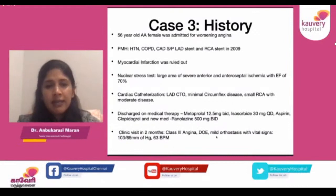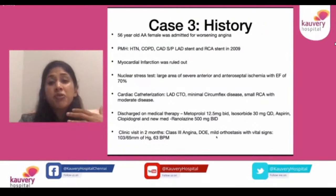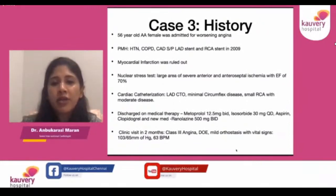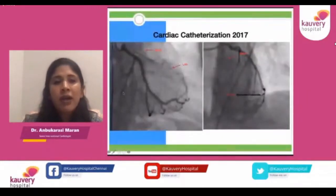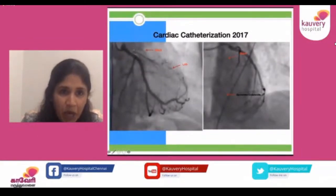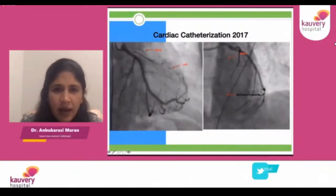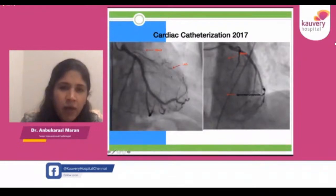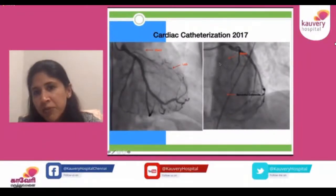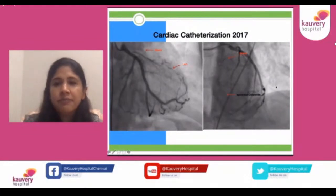There was a LAD CTO, minimal circumflex disease, and small RCA with moderate disease. She was tried on medical therapy, and she started failing medical therapy because she started having orthostatic symptoms with hypotension, etc. I could not get a video of the original pictures from the outside hospital, but you can see the proximal LAD stent. Here is the stump of the LAD, and you have collateral filling of the LAD distally. Again, I don't know whether this projects well, but here's the LAD stent.